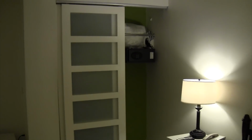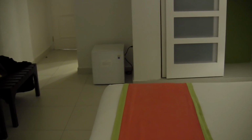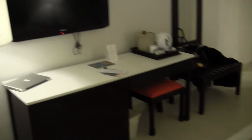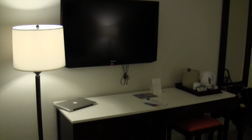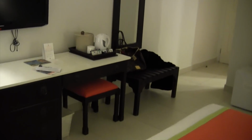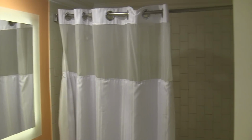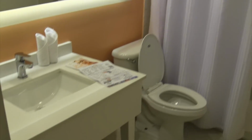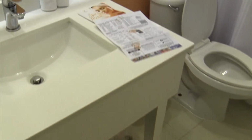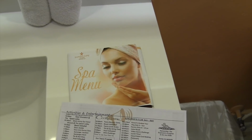So over here is a nice closet, nice size closet. Right next to it is a small refrigerator with water and drinks and all of that good stuff. And right across from the bed is just my little TV and little study area. A nice long mirror as well. So it's just a bathroom over here, nice little bathroom just for me, perfect. Some nice towels and the menu and a spa menu as well.